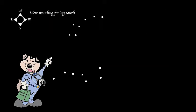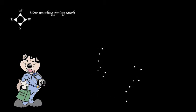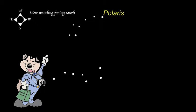Almost directly above the North Pole lays the star Polaris. We call it the North Star. Because the Earth rotates, it appears that all of the stars rotate around Polaris. In the northern hemisphere, Polaris is seen all year round, and since it is above the North Pole, when you're looking at it, you're always looking north. It acts as a natural compass, and for centuries people have used it to find their way around.